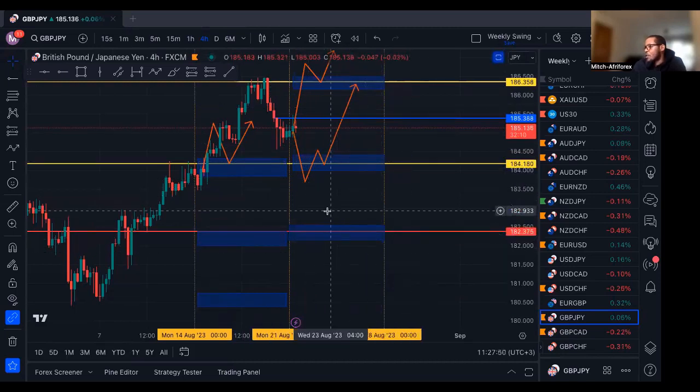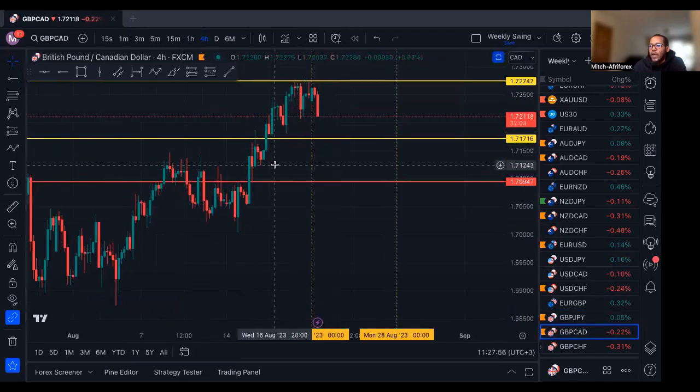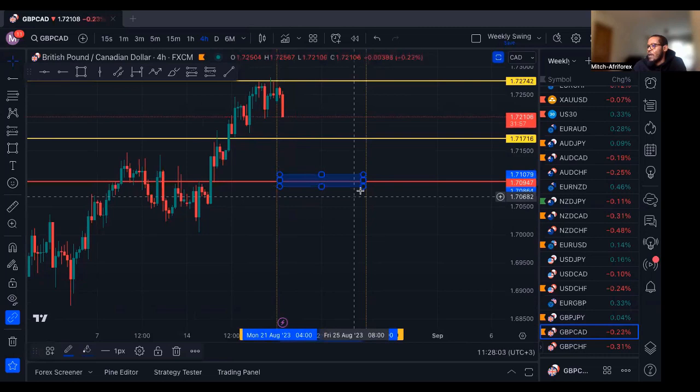Hope that's clear on the British pound against the Japanese yen as we move on to the next British pound pair, which is the British pound against the Canadian dollar. These are brand new entries in our watch list. As you can clearly see, we did not have any bias on it last week, but our bias here this week is definitely to look for these buying opportunities.